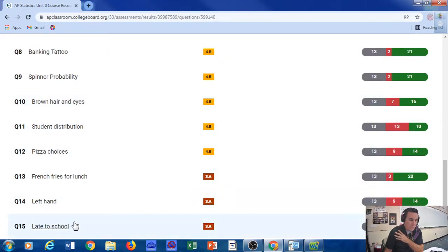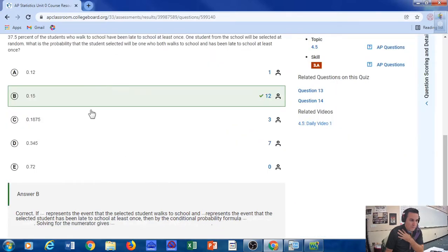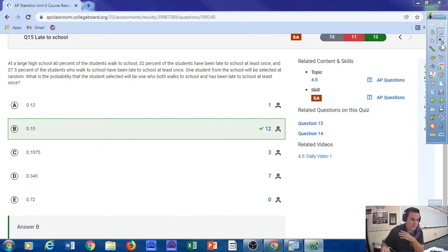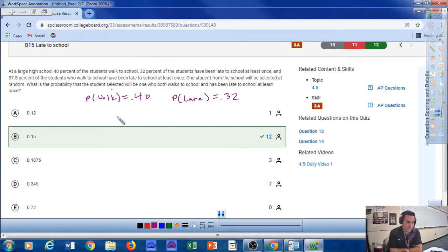11 of you missed the late to school one. So it's at a large high school. 40% of the students walk to school. 32% of the students have been late to school at least once. And 37.5% who walk to school have been late to school at least once. So here's what I think. The probability of walking is 40%. That's what they told you. Then they told you the probability of being late to school is 32%. And then they told you the 37.5% is the probability of being late to school given that you walked.